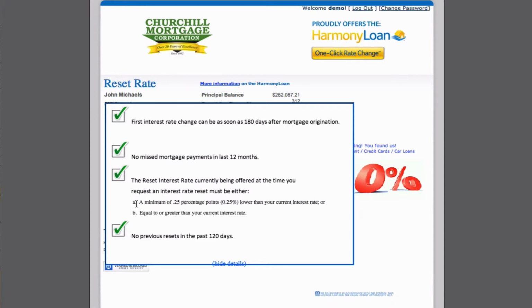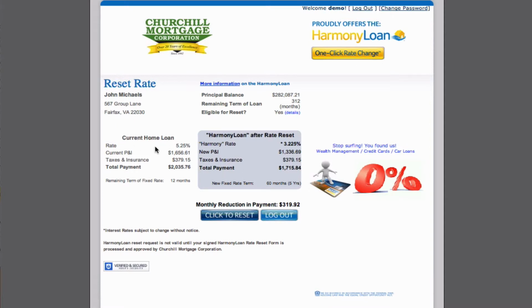If you want to reset your rate down, you have to be able to pick up at least 0.25%. Now, you can click at the same rate or greater if you just want to extend the fixed rate period. For instance, if it's an ARM, 5-year fix, you click it, you get another 5 years fixed. The last parameter is, once you click the first time, you're eligible 120 days later to click again. So those are the parameters. And we'll give you kind of a cheat sheet to know what each investor has on it, so you're demoing the proper one depending on which investor that borrower is going to be sold to. It shows the current loan information of the borrower, so their current interest rate and their current payment.